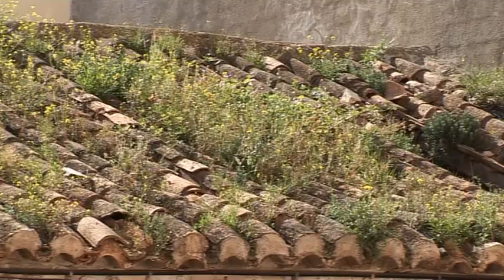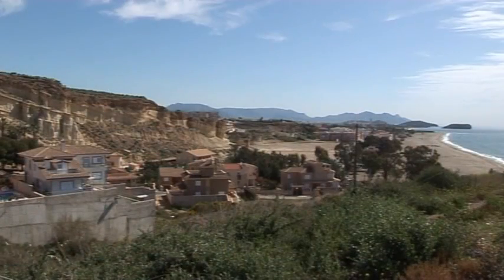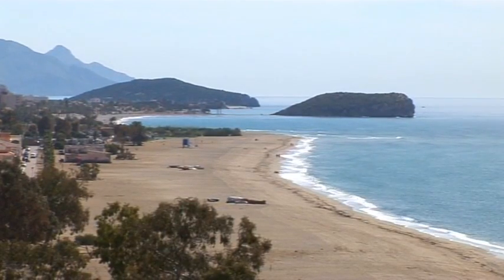Leaving the old town of Mazarron behind us, we head south along the beautiful Costa Calida coast and to Bolanuevo, where we find a beautiful vantage point from where we can look up the gorgeous coastline.